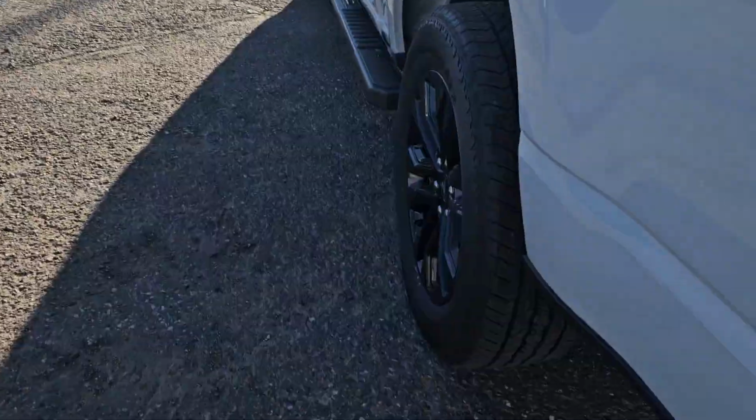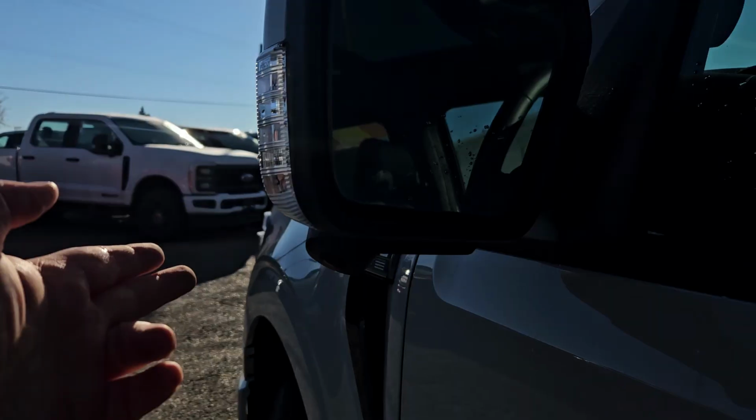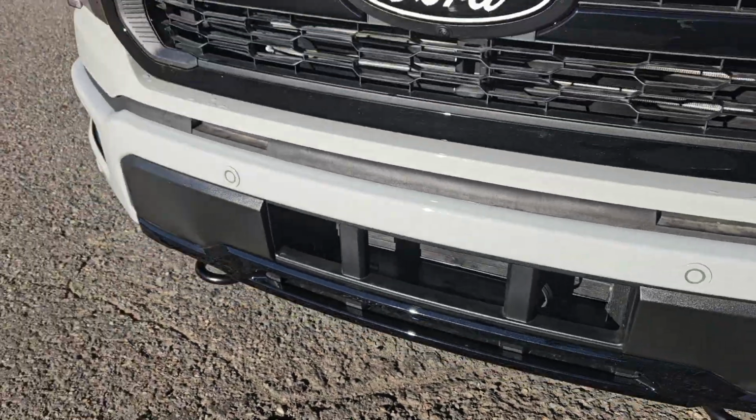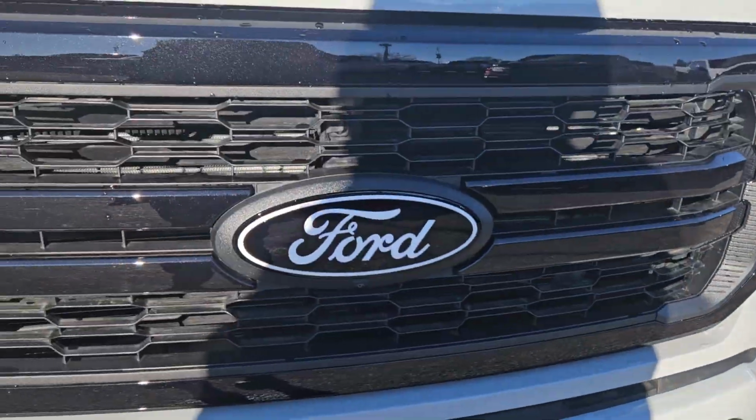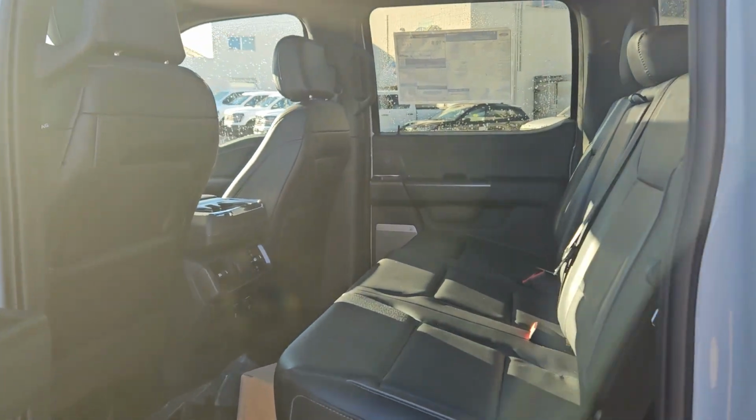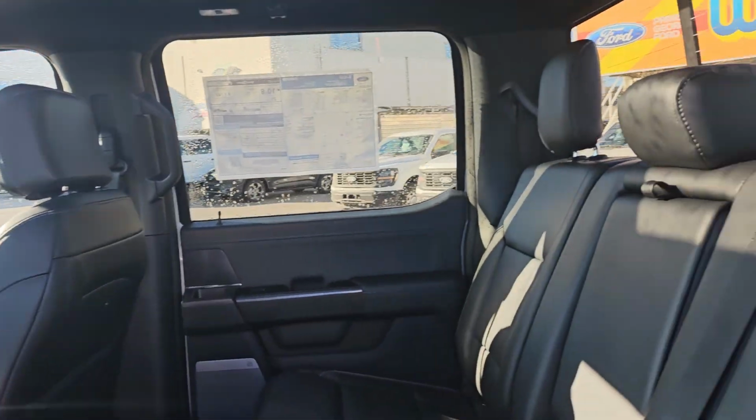Continue to look at the vehicle. We do have a nice black gripped running board. We got side view camera, blind spot detection, turn light indicator mirrors with spotlight mirrors as well. And moving to the front, we got front park sensing, 2 tow hooks, block heater, front view camera, and that nice Ford grille.